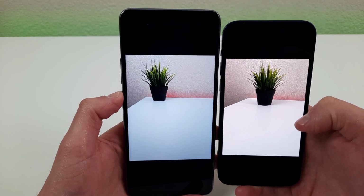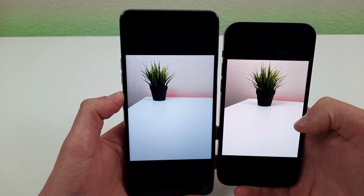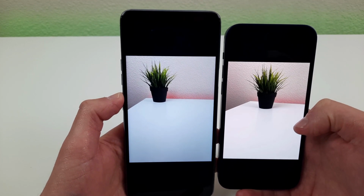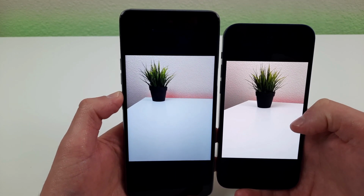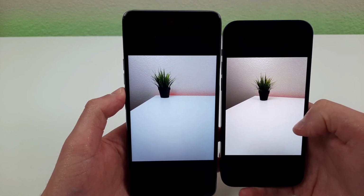That being said, I don't think there's anything wrong with the pictures taken by the LG K92 5G, and you can really use them in any situation you want to. I just think that if you're trying to get the highest quality, the iPhone 12 is going to be the winner here. Same thing goes for the ultra-wide pictures.